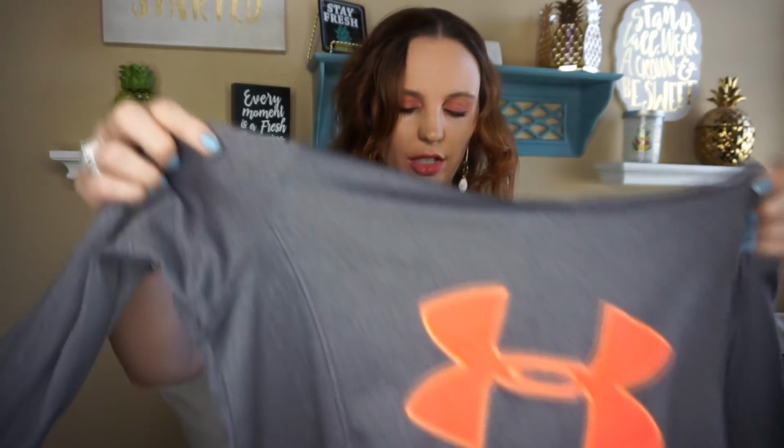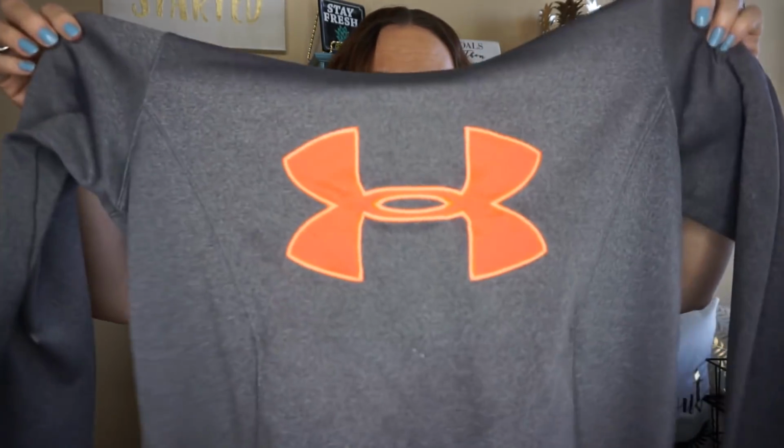She did pick out this Under Armour sweatshirt, which my kids love Under Armour sweatshirts. So here's this Under Armour sweatshirt, very cute, and we paid $5.99 for it. So not bad. So definitely be on the lookout.